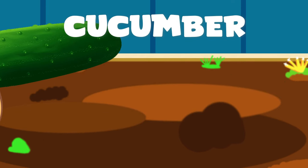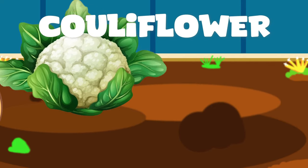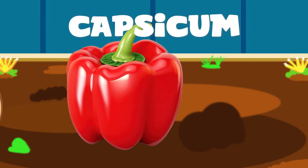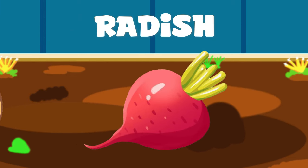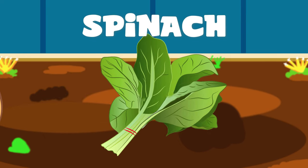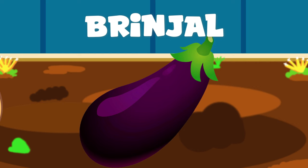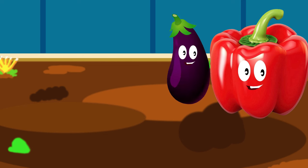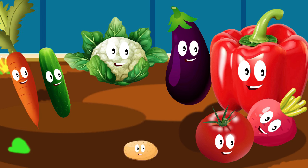Cucumber, cauliflower, capsicum, radish, spinach. Brinjal, that's vegetables I like.